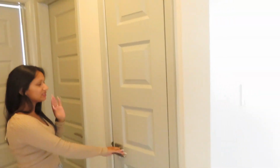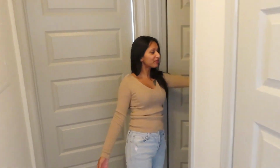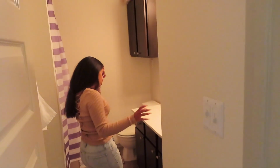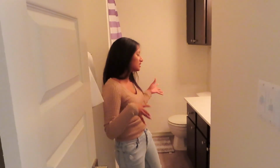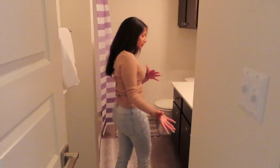Then you come here and this is our, not linen closet, I'm gonna say it's a coat closet. So when we have guests, they can put their jackets inside there, or we'll hang our jackets up too. Then this is the beautiful bathroom. Again, this has a lot of counter space also. Oh, you decorated the bathroom? I already put some stuff in here because I had to unpack and get my facial stuff and stuff like that.